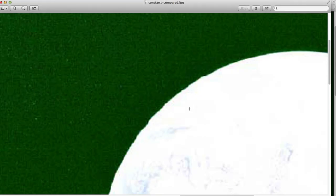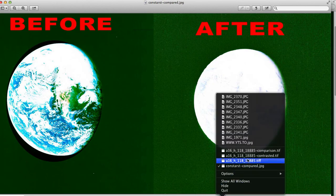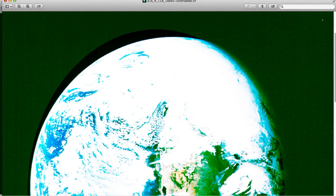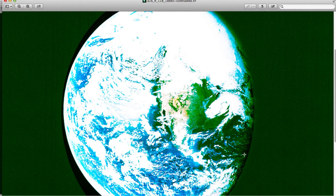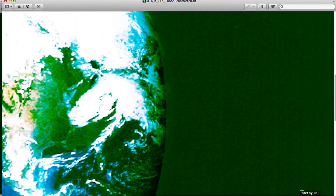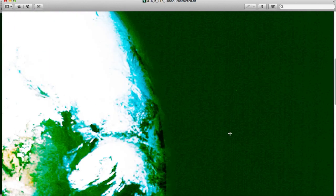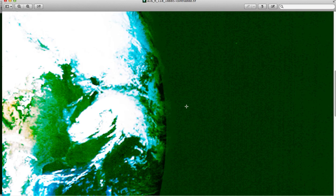And I'll just leave you with the original. Are you telling me that this was like this because of some kind of scratches on the film? Yeah? There you go. 100% proof that NASA makes fake images of the Earth.